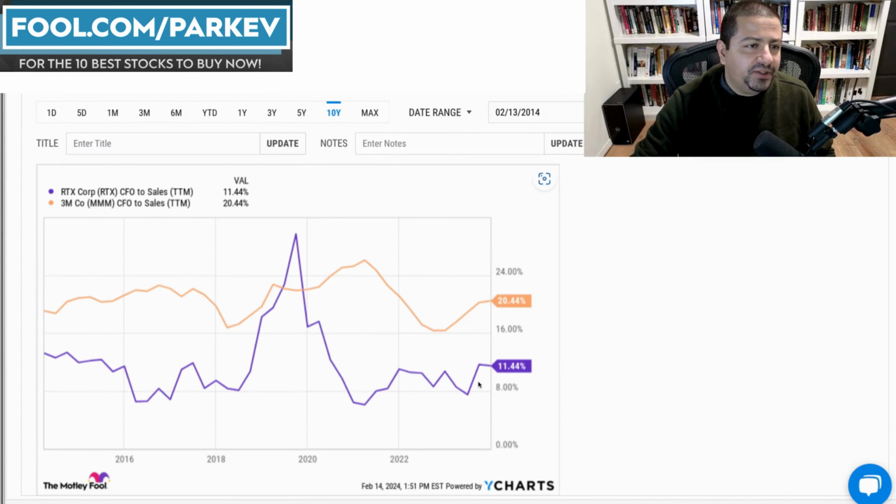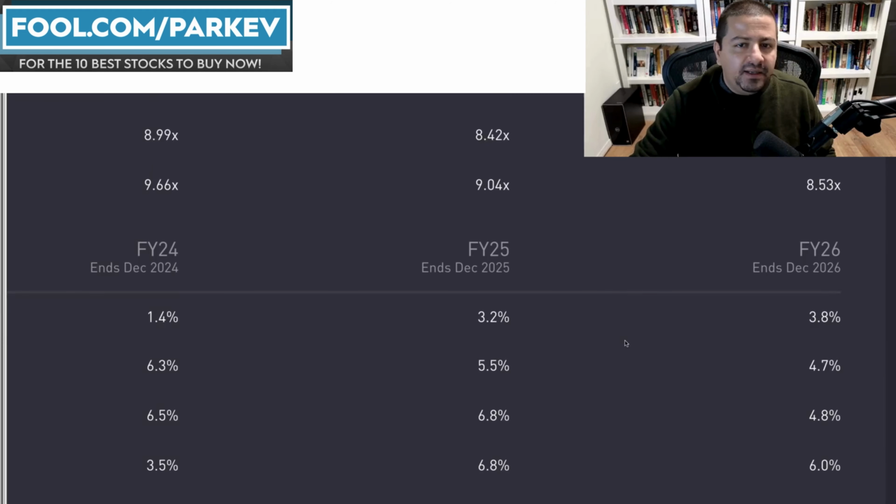All right, so now that you understand this metric, you can see 3M is nearly double that of RTX at 20.44% most recently, and it's been well above RTX in this metric going back all decade. So it does outperform RTX in this metric. But let's look at the prospects for the next 2 to 3 years.